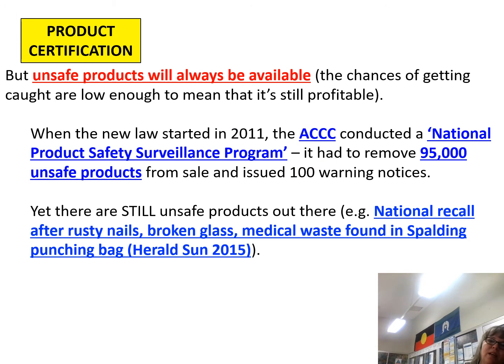So, unsafe products are always going to be available. The chances of getting caught are low enough to mean that it's still profitable. When the new law started in 2011, what's the new law that started in 2011? Australian Consumer Law. The ACCC conducted a national product safety surveillance program. It had to remove 95,000 unsafe products from sale and issued 100 warning notices. Yet there are still unsafe products out there.